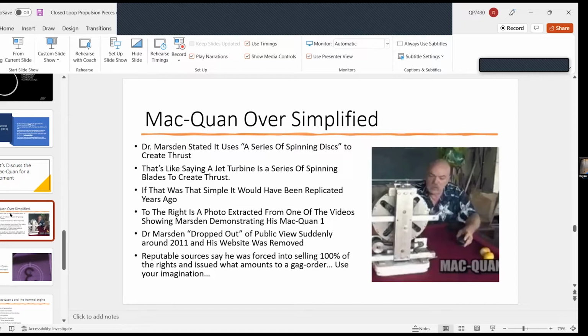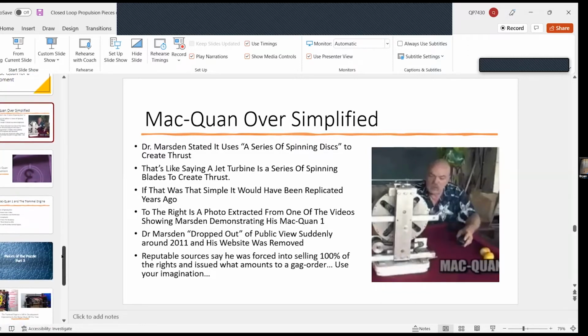To the right is a photo extracted from one of the videos showing Dr. Marsden with his Mach 1. Right around 2011, Dr. Marsden dropped out of public view and his website was removed. I have not personally spoken with him, but reputable sources say that he was forced into selling 100% of the rights and was issued what amounts to a gag order. So therefore, he will not speak about this to anyone.